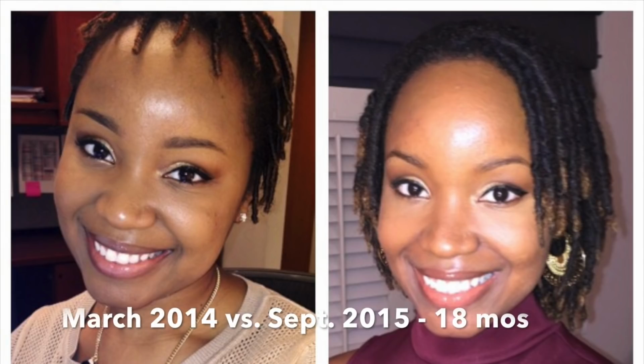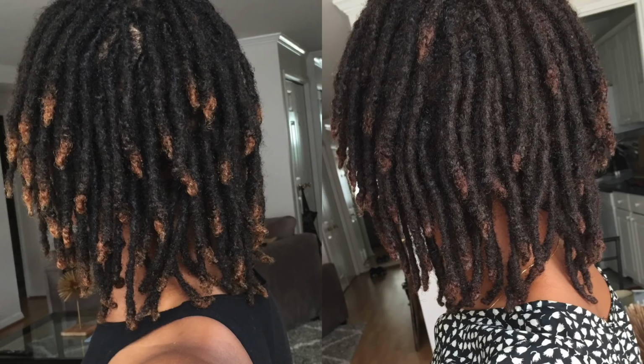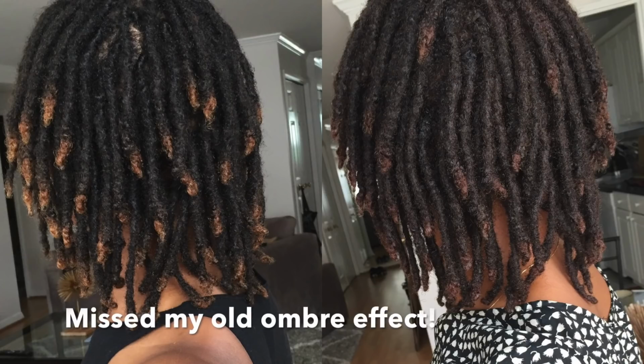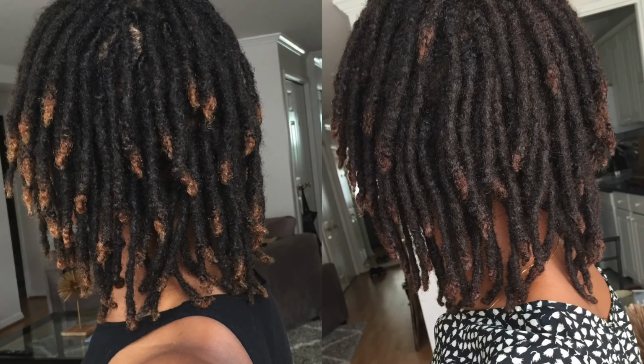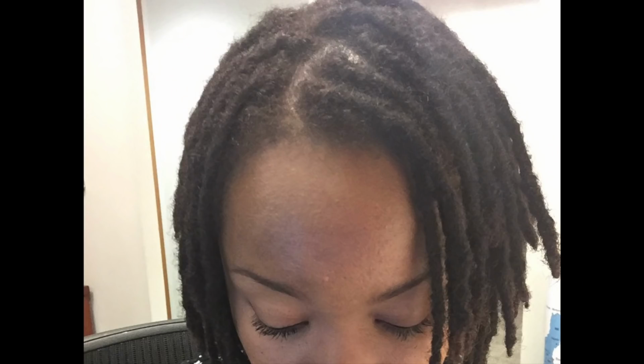And then we hit the fall, and things got a little bit more complicated. I decided to color my locks myself with a box color, and it was a horrible mistake. I absolutely hated the color. I felt like it was so flat. Because the thing is, locks don't reflect light the way loose hair does, so you need to create dimension and shine. I tried to strip the color with a hot oil treatment, and that didn't work.